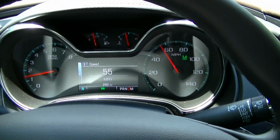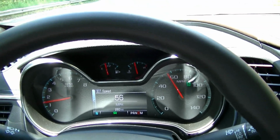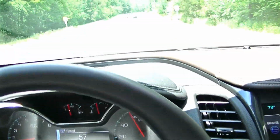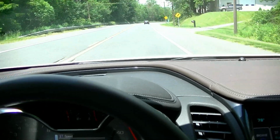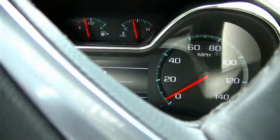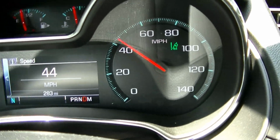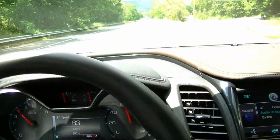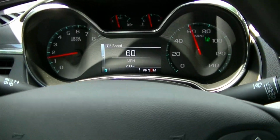I'm going to show you the lane departure warning real quick. Probably breaking some sort of law by doing this with the camera, but so you start drifting over, it starts beeping at you. Back in the lane, it's pretty cool. There's that feature. Alright, I'll show you a quick acceleration video. Like I said, it's the quickest 0 to 60 and has more horsepower than any other full-size sedan in its class. And that was very quick.